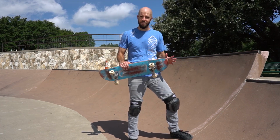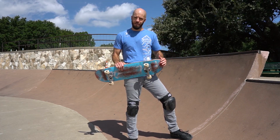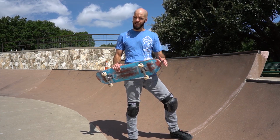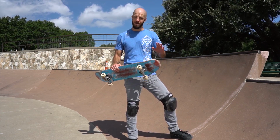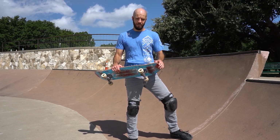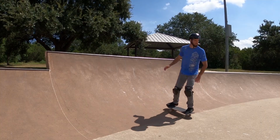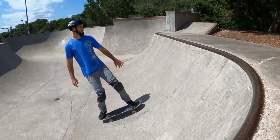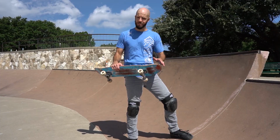Trick number 9 is going to be frontside kick turns on a quarter pipe. Now, if you already learned this trick last week whenever we were going over backside kick turns, you're already way ahead of the curve, but for the rest of us, we're going to take some time right now and make sure that we learn how to do kick turns in both directions. In my opinion, the frontside kick turn is going to be the harder of the two. You have to kind of turn blindside, and whenever you're turning, you can't see the bottom of the ramp, but it's just a matter of practice.